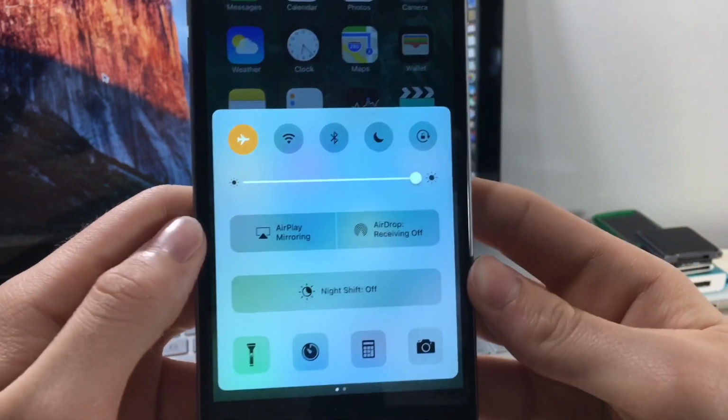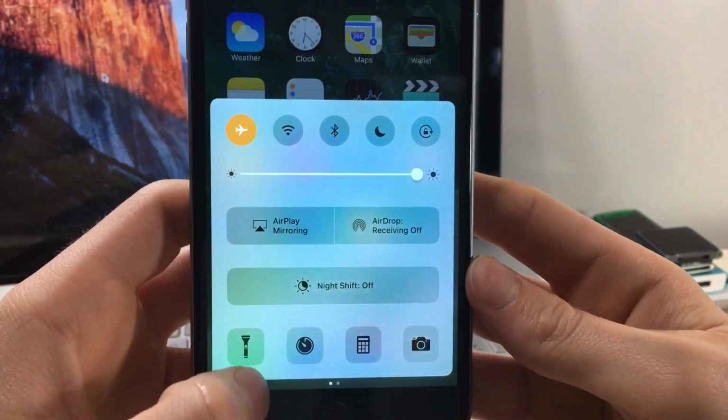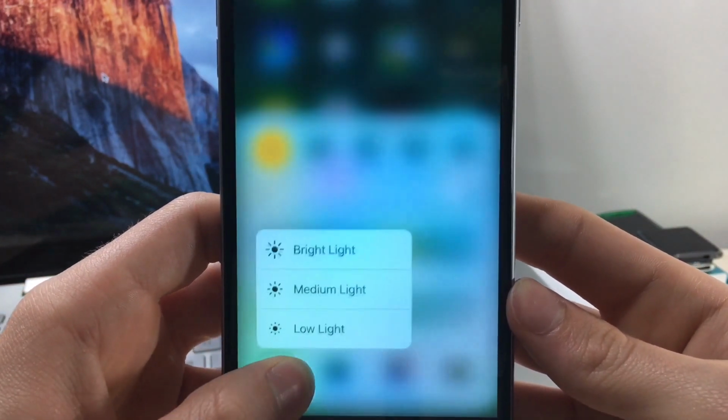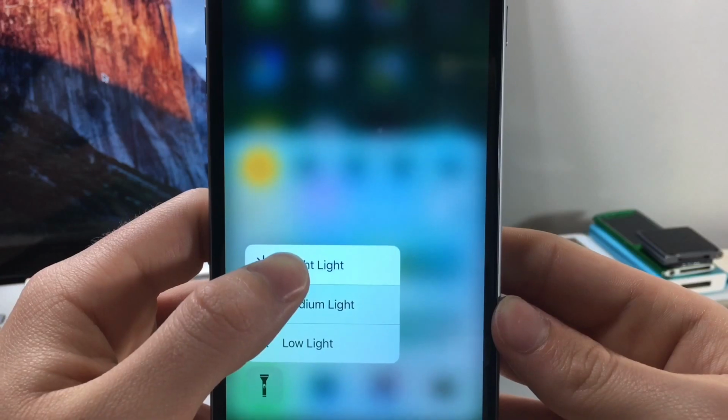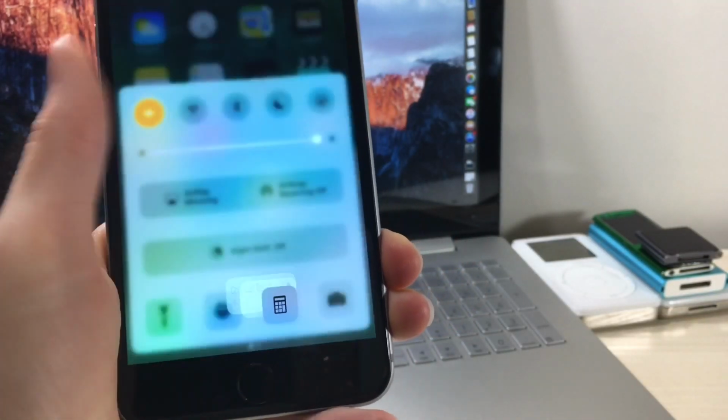So for flashlight, you can force press and you now have an option for medium, high, and low. And it's pretty interesting just to see why they did this. So as you can see, I just do that. And then they also added one for calculator, and they also added a few for the other apps.